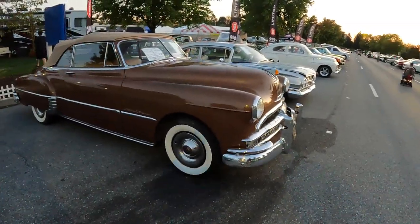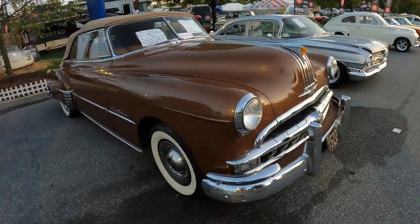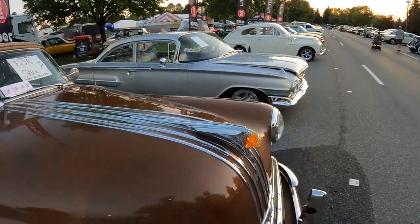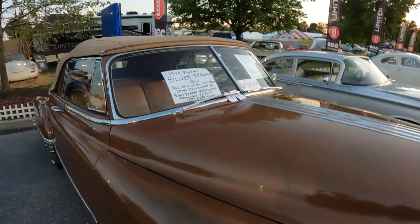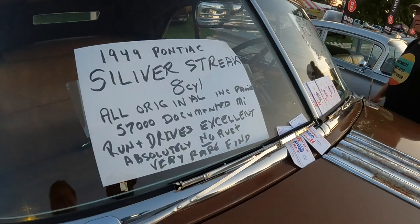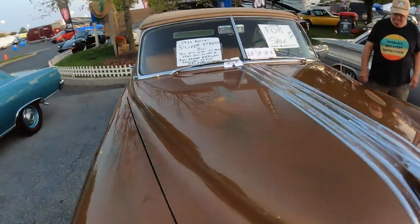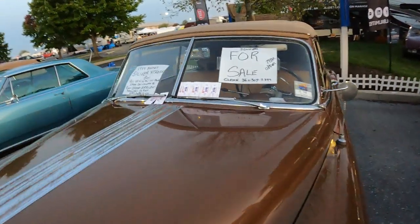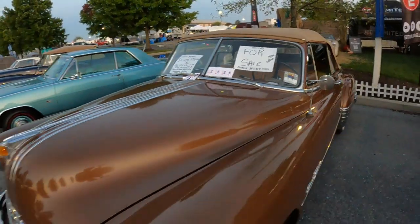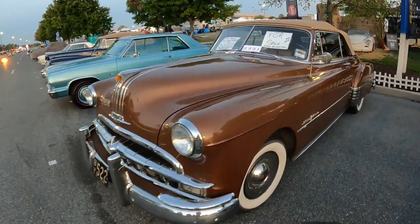A Pontiac convertible. Looks fairly original, too. It could be an older restoration. Don't these light up? I couldn't tell you. I swear I've seen them where they light up, but I might just be imagining it. 49 Silver Streak. This is all original. 7,000 documented miles. You get the info over here, too. 29.5. Says all original, so I'm going to assume the paint and everything is original on it.